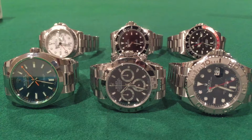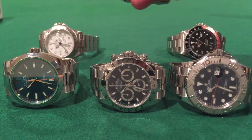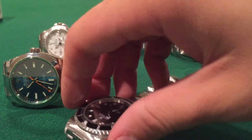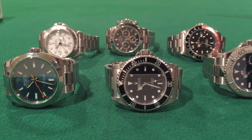I guess I can see the charm in it. The patina, yeah, it's okay. It's great, right? The aging and I guess the personality of the watch. But is it worth it? Let's take the sub for example. Right, I have here the 14060M, and I'd say it's the closest incarnation to the 5513.